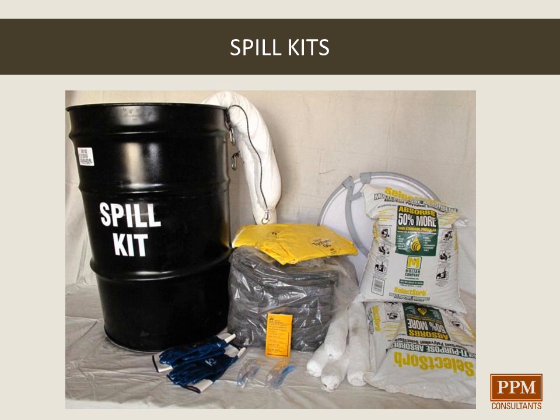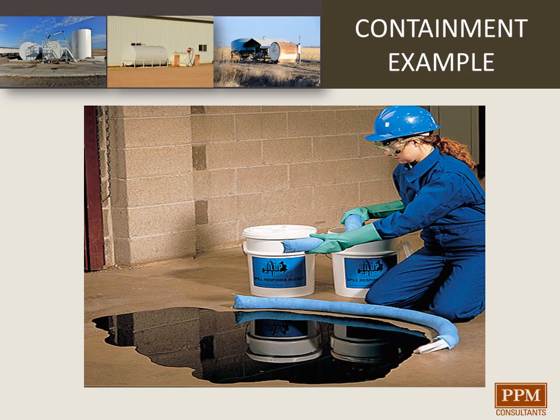A couple things that you're going to need to have on hand: spill kits, fire extinguishers. If there is an accident, if there is a spill, a release, you can respond to it and save yourself a lot of time and headache. Here is an individual responding to a small spill to where they've got a boom to contain it and they're going to absorb it up, and that's certainly not reportable.